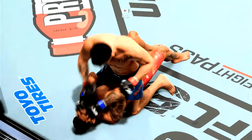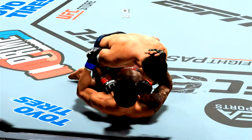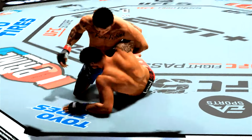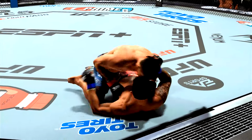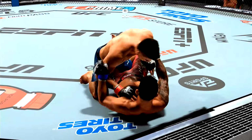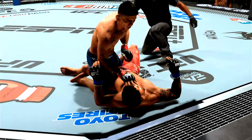He's got to be careful here. Nice movement to avoid some of those strikes from the top. Working out of the half guard here. That horn sounds, means we have reached the end of round one.